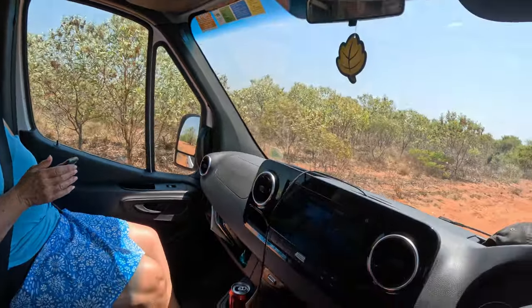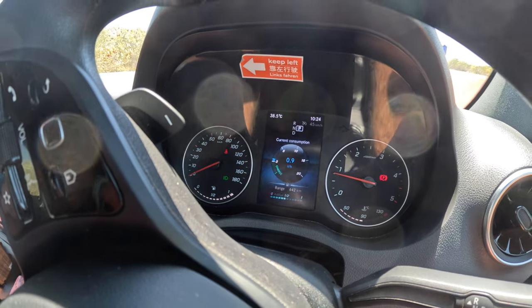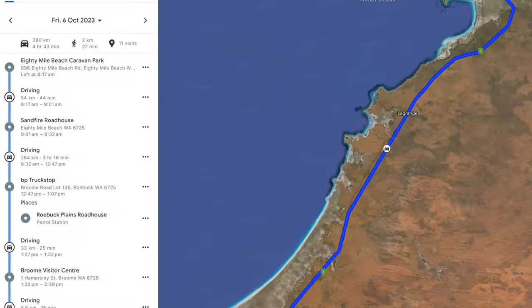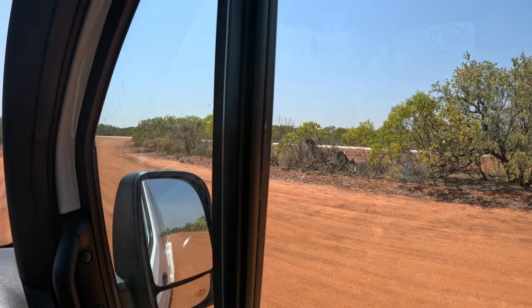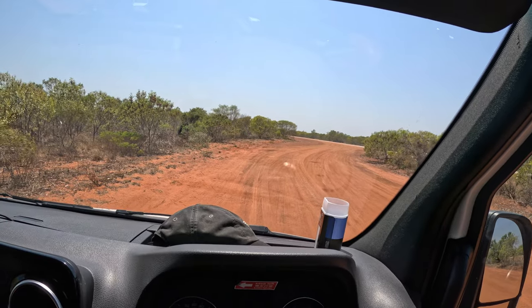Stinking hot on the side of the road on our way to Broome. We've left the 80 mile nothing. It is 38 and a half degrees at 10:30 in the morning. And we've got about 250 km to go to get to civilization in Broome. Come with us on the journey.